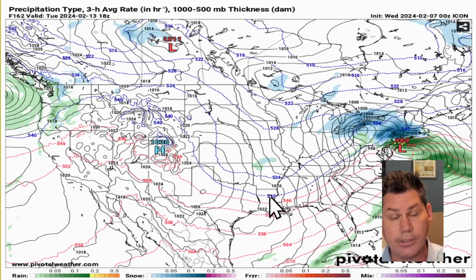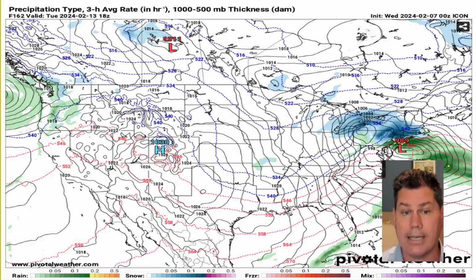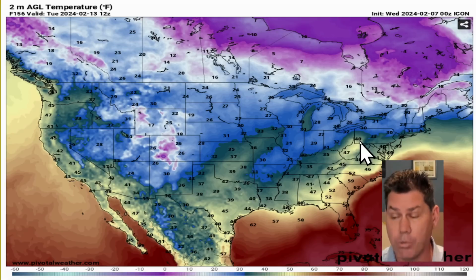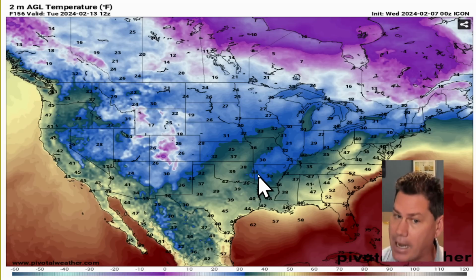So the colder air does drop south as the low pressure continues to move northeast, bringing some of that, again, heavy, wet, dynamic cooling type snow in its wake. And where that low pressure is, you can see the difference in where the temperatures are going to be. So if that low tracks right over that area, there's the difference in temperatures. You can see from 38 to 31 degrees. That's about 5 to 7 degrees.